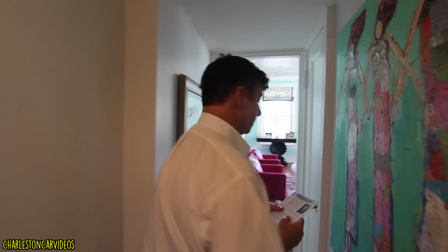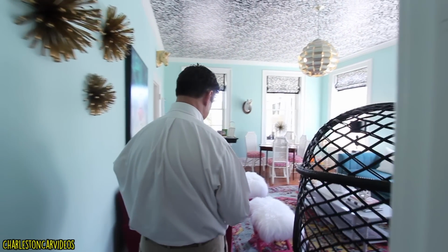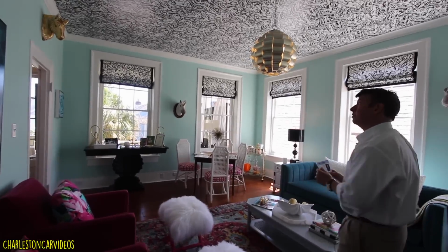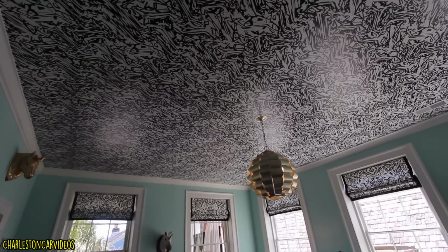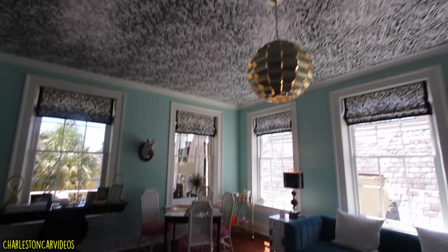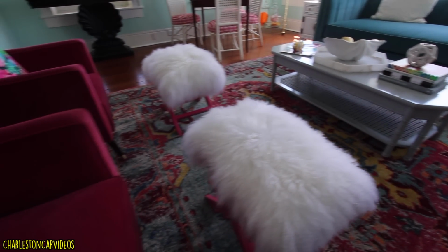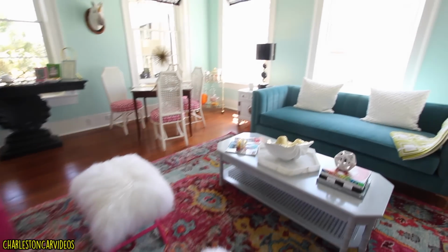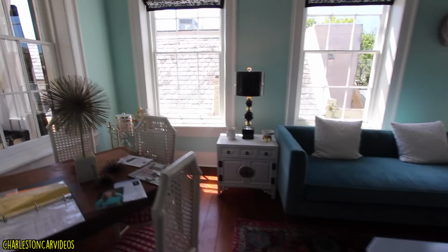And then the last room upstairs is the teen hangout designed by Meg Caswell of Meg Caswell Style. And notice this fun wallpaper on the ceiling that matches the blinds in the room. So what young teen wouldn't like hanging out in this space? Yeah, this is awesome, with a candy bar in the corner.